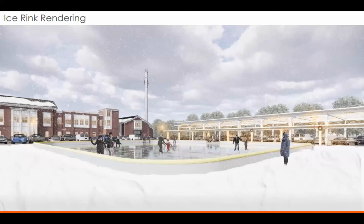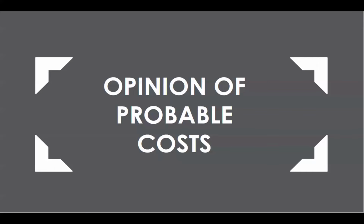And then this is, of course, a rendering depicting the ice rink. And one of the things that came out of our discussions with the community group responsible for the ice rink, it would be nice to have some shelter for the folks that are observing, watching, waiting for their family as they use the ice rink. But also a place where you could have some benches and sit down and take off your shoes and don your skates and get ready to go and enjoy the ice rink.